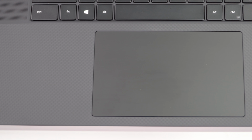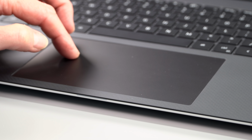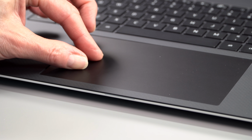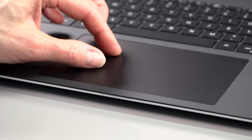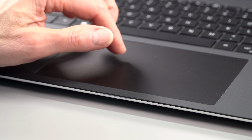So even if it is still fairly thin, the trackpad is big and sort of Mac-like. It's Microsoft Precision, and it's not bad. I find that when doing click dragging, sometimes it thinks I've lifted up before I have. I don't know. It was that way with the last generation.